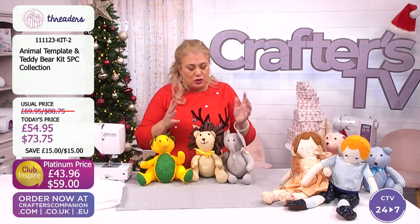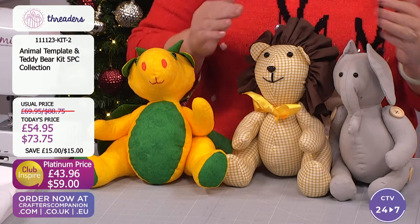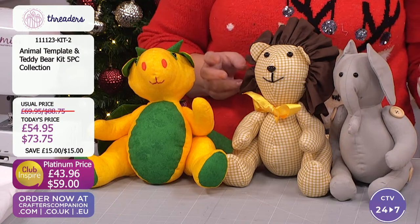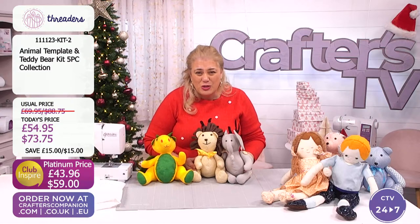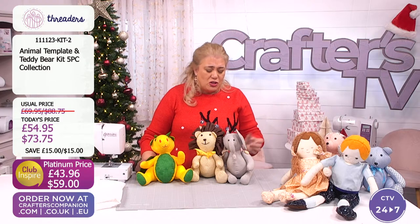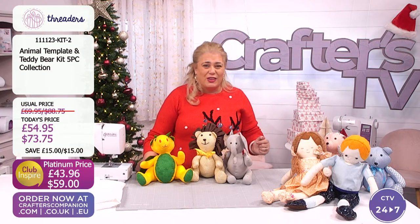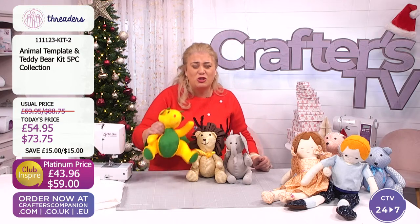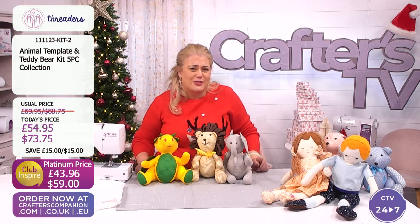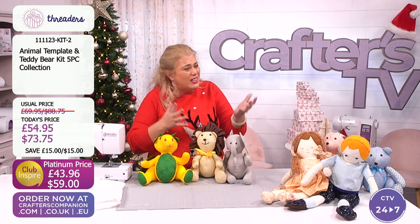These are absolutely gorgeous. I love the fact that we are giving you the templates, the opportunity to make your own toys using your own fabric, making these into memory toys. Perhaps you want to use children's school uniform. Maybe you're getting married and you don't want the bridesmaids to walk down the aisle holding posies. You want them to hold a dragon made out of the same fabric that their bridesmaids' dresses are made out of. There's all sorts of things you could do with these.